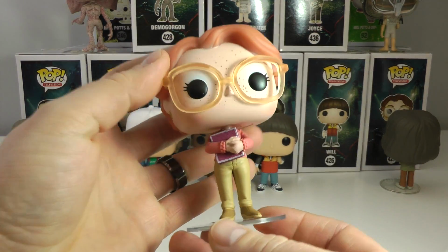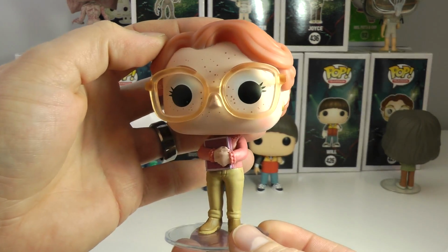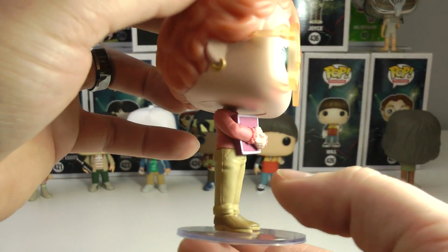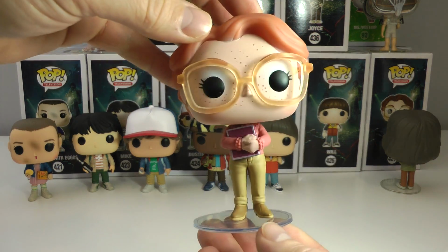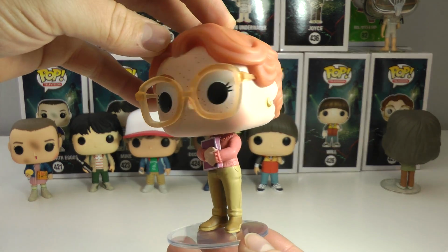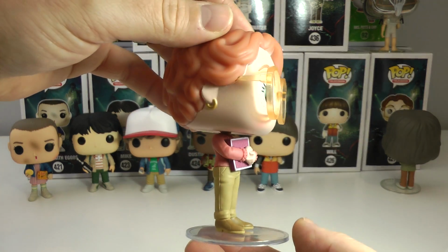We got Barb in the house. I love the glasses. Any pop with glasses is always fun. You can see all the freckles, her red hair, and she's holding on to her school book. Her nice slacks going down, and her sweater. I love this pop. Barb is, I think, making her way back to season 2. Correct me if I'm wrong.